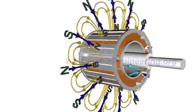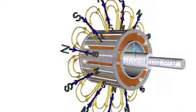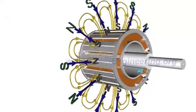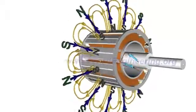When rotor rotates at synchronous speed, relative motion between squirrel cage and RMF is zero. This means zero current and force on squirrel cage bars. Thus, it will not affect synchronized operation of motor.